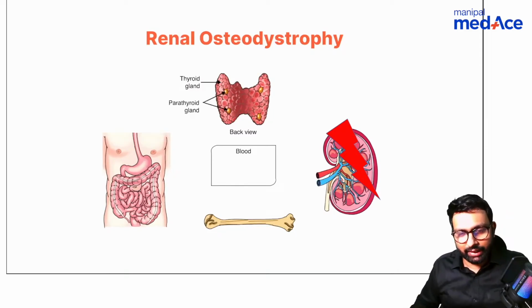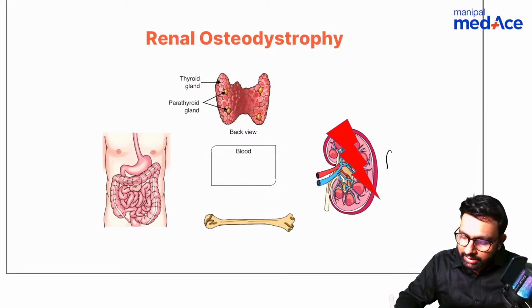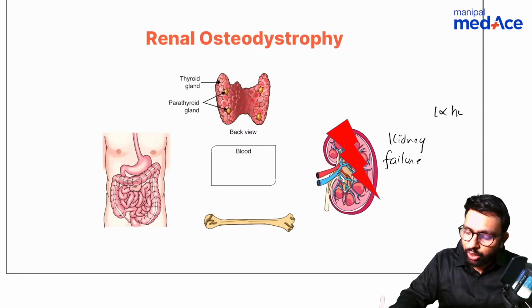Now the last type of rickets. So you understood till here? Please bear with me for one more concept, that is renal osteodystrophy. So in renal osteodystrophy, there is kidney failure, there is renal failure, and because of renal failure, 1 alpha hydroxylase is not there. That is why vitamin D also is not getting secreted.